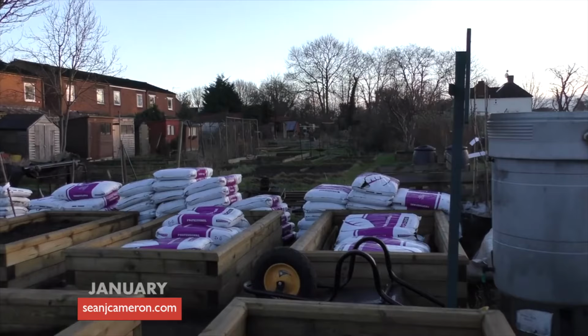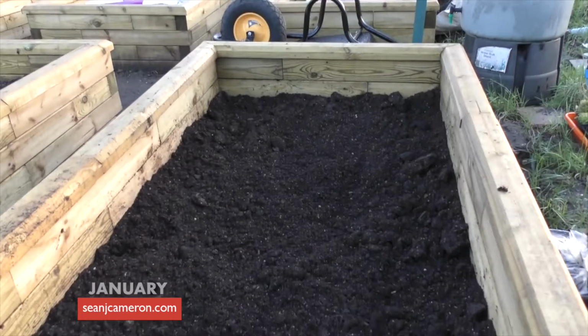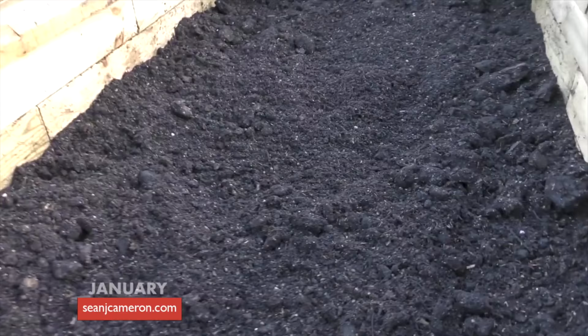So the only thing that I've actually done today is emptied some of the compost bags into this raised bed. It's not full, but I'll do the rest on the next fine day.